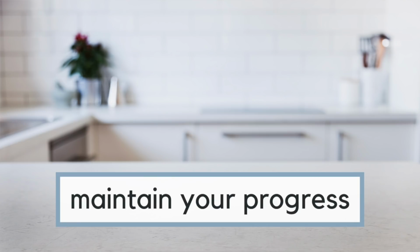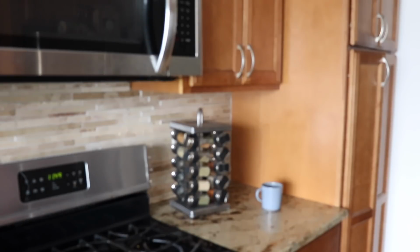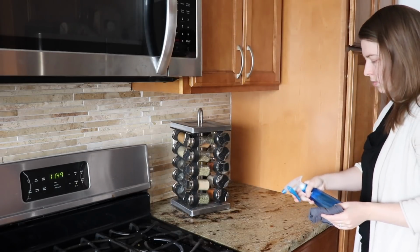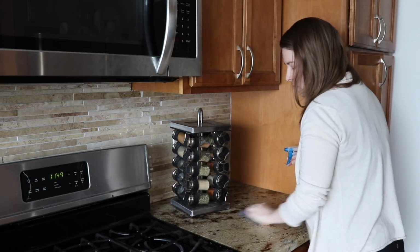Finally, strategy number 8 is to maintain your progress. One mistake a lot of people make when decluttering is they put all their effort into decluttering exclusively, but then they don't implement good habits that are going to help them maintain that space. It takes much less effort to maintain than declutter. So if we can focus on maintaining our decluttered spaces, even if it's just 10 minutes a week to prevent clutter from piling up in certain areas, you can maintain the benefits that come from a minimalist lifestyle and prevent future decluttering from taking place.